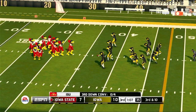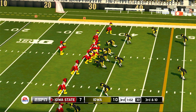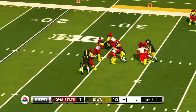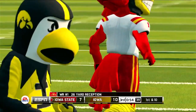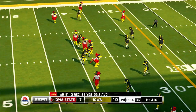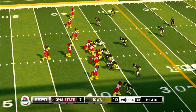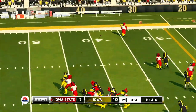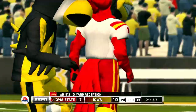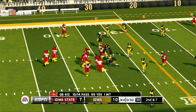From their own 37-yard line, it's third down. The quarterback in the gun, empty backfield, five wide receivers in the formation. He throws it. Big yardage on the catch, and he's immediately pushed out of bounds. That's a gain of 26 on the play. That makes it first and 10. Defensive coordinator anticipating this five wide set, and he comes in with his dime package. Out of bounds at the 34-yard line. That'll make it second and seven.